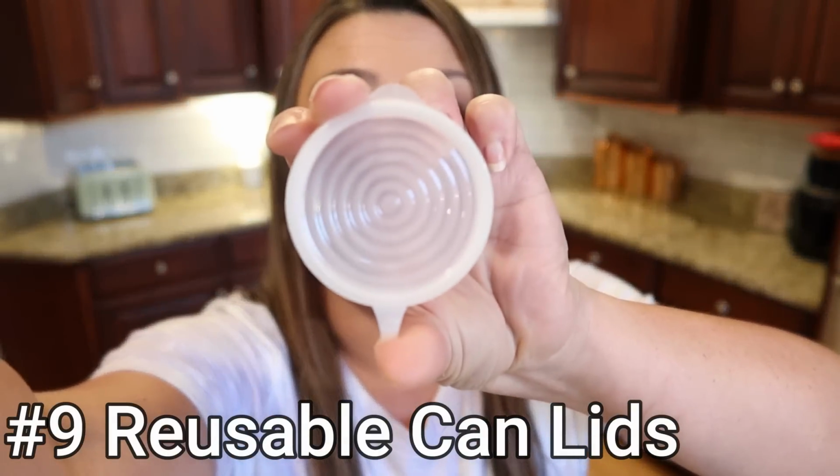Number 9 are these reusable can lids. We are all the time buying soda cans, and I don't drink the whole thing at one time. I've been using these forever. You just put them right on top and you can open them without having to take the whole thing off. It keeps your soda fresh, or whatever is in an aluminum can. Y'all are gonna love these.